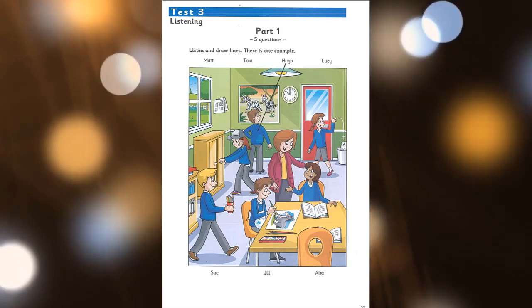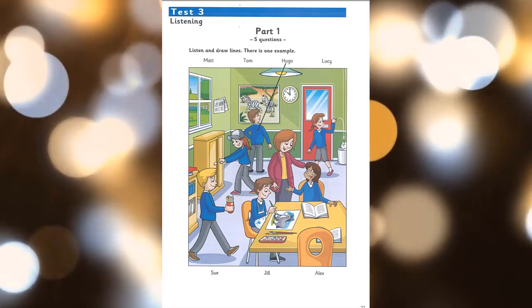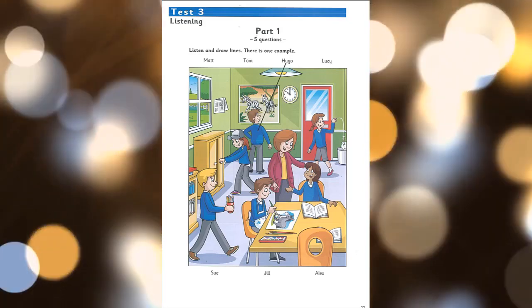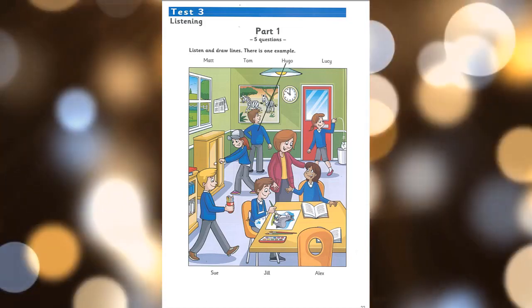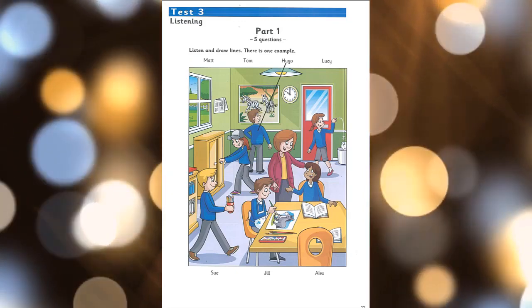5. And one child's talking to the teacher. That's Jill. I like her. Does Jill ask the teacher a lot of questions? Oh, yes.